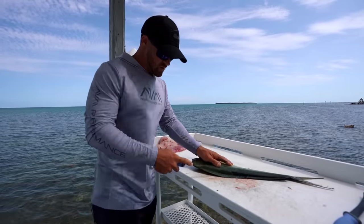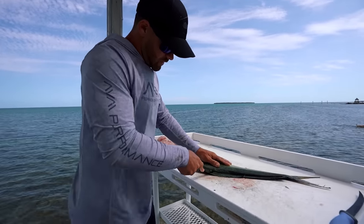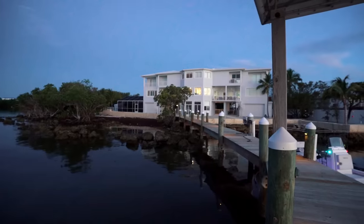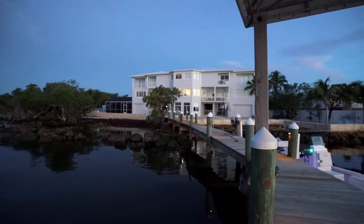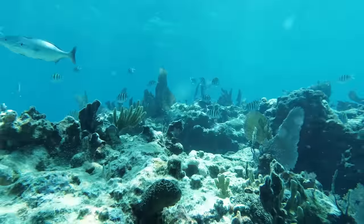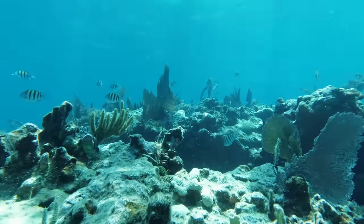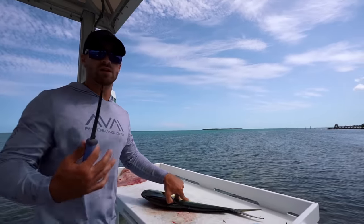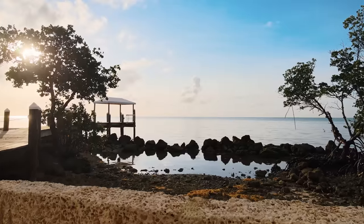Living in the Florida Keys, it is a really unique lifestyle. I mean, there's not too many places in the world where you can just walk into your backyard, hop onto your boat, go offshore fishing, dive the third largest barrier reef in the world, and then you come back here and just end it all off in a setting like this.